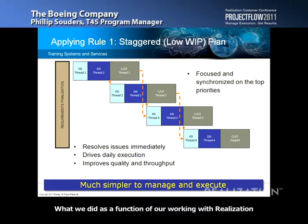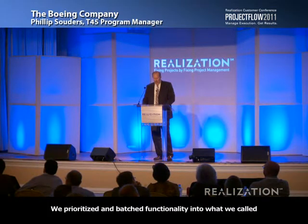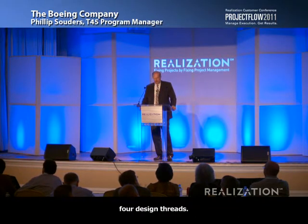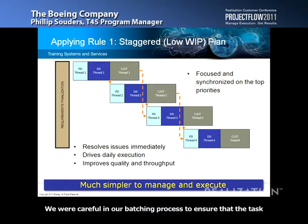What we did, as a function of our working with Realization, was to take a different perspective on the work that we had to achieve for the OFT device. We prioritized and batched functionality into what we called 4 design threads. We were careful in our batching process to ensure that the tasks that we put into each thread were tasks that related to each other and were tasks that could be effectively started and finished.